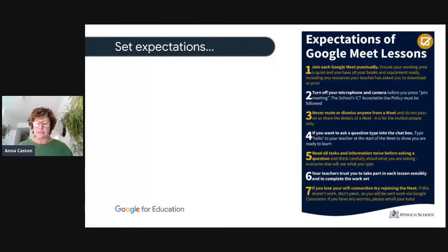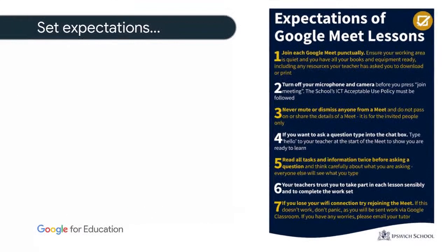And then the other thing, if you could just show my first slide, was the expectations. We set the expectations of our lessons really early on in a really familiar format. We have these posters up about expectations and lesson time anyway, so I made one for the Google Meet lessons, and I think that made quite a bit of difference. It is so familiar, as I said, same format.